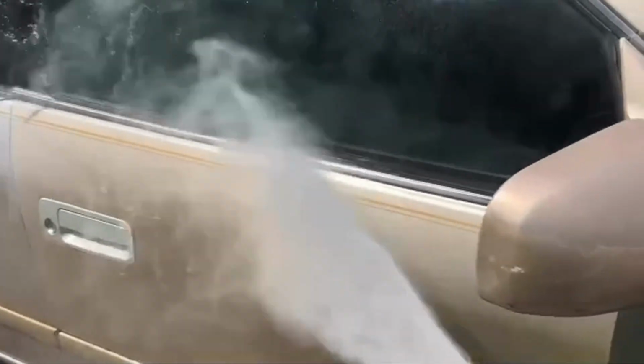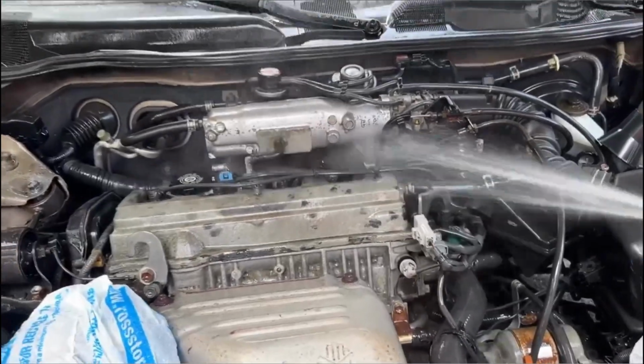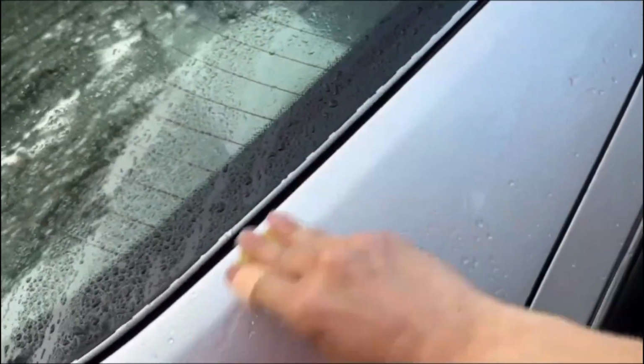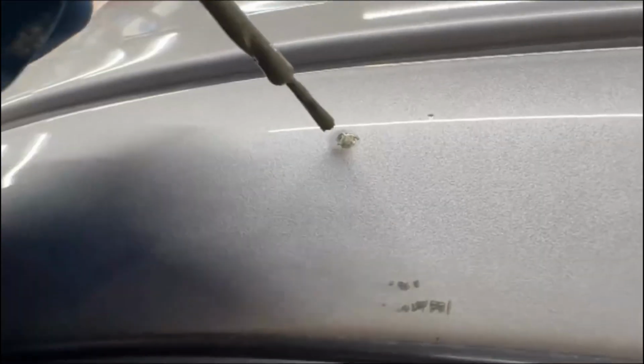I cleaned up the engine bay and exterior to check for additional leaks. The engine will be addressed in a future video. For the exterior, I performed a routine wash, clay bar, rubbing compound, and polish. Before waxing, I touched up the rust pits to prevent them from getting worse.